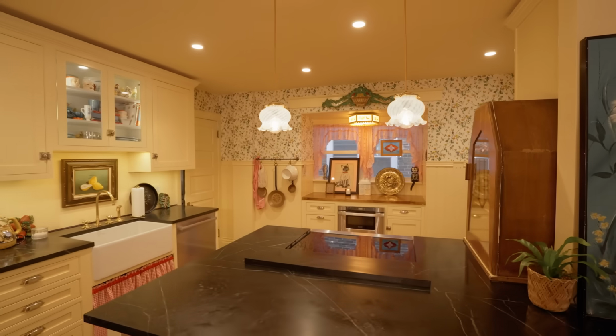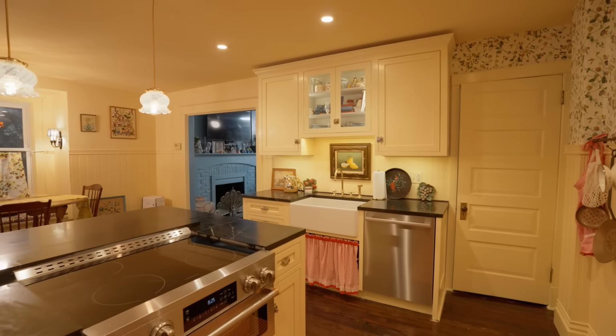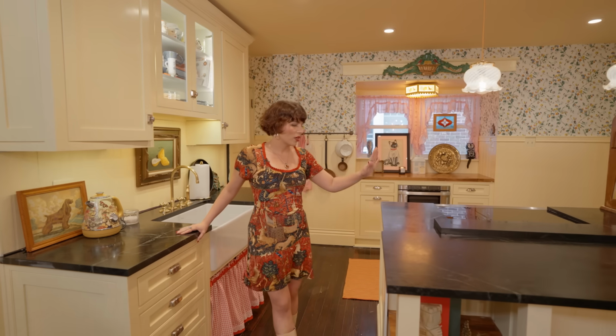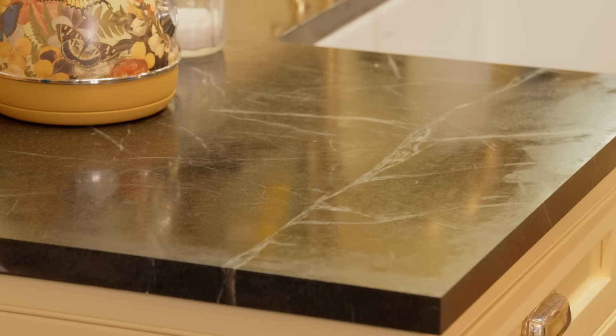So welcome to the kitchen. I don't think that there are a ton of rules when it comes to homes, but I like for kitchens to be timeless. I do love the mid-century modern type of vibe, but I really like the 1920s, 1930s, which this house kind of fits. So I knew that I wanted shaker cabinets and an apron sink. So we decided to go with soapstone. We bought it from a discount supplier and it looks great.